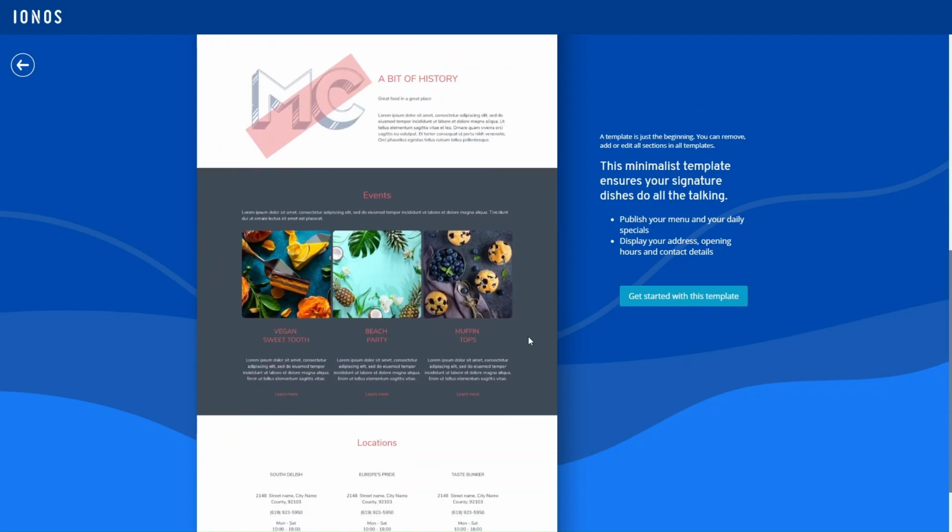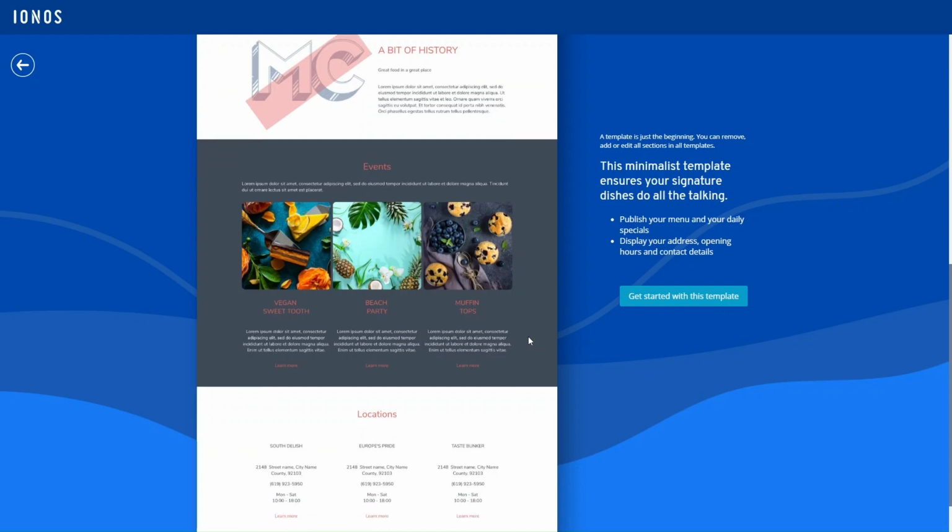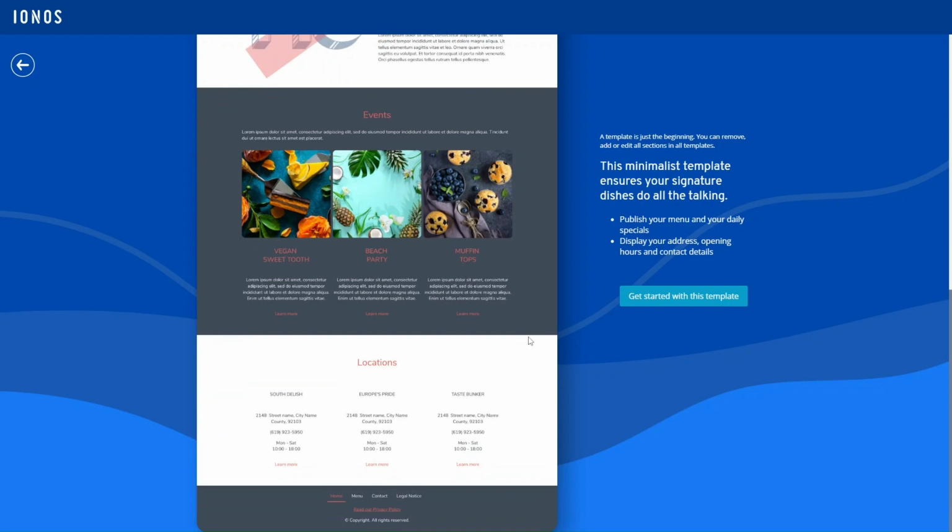While IONOS web templates offer pre-designed layouts, they are also fully customizable to align with your brand or personal preferences, so you can easily modify the template's color schemes, fonts, images, and content to make it unique and tailored to your specific requirements as well. And they're all built with a mobile responsive design as well. That means your website will automatically adjust its layout and content to fit different screen sizes, providing an optimal browsing experience for visitors accessing your site from whatever device, if it's desktop, tablets, or smartphones.